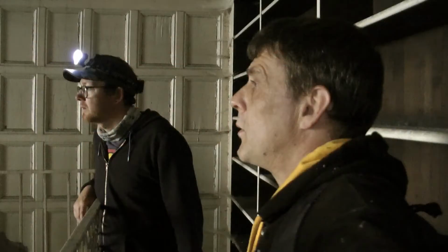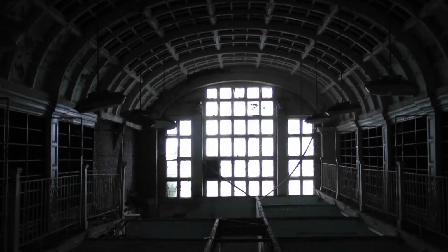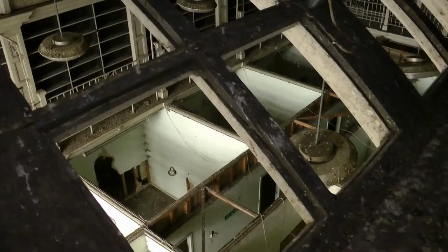Yeah, the one and only Everton Library. I was made up, me and Chris got into this. This was just such a cracking explore. With loads to see in it, but all the features still left. And them tiles downstairs in the basement. It was just absolutely brilliant to walk around here for an hour.